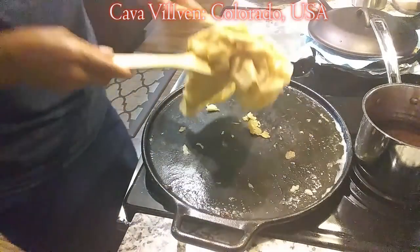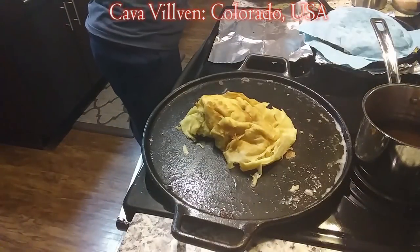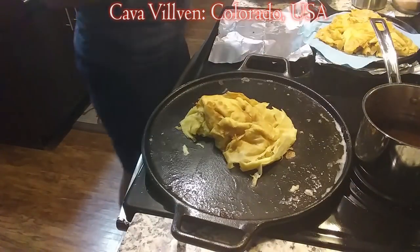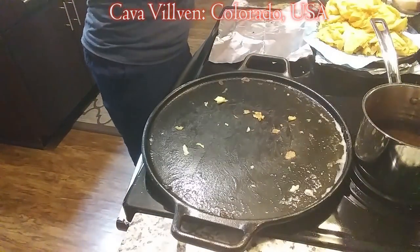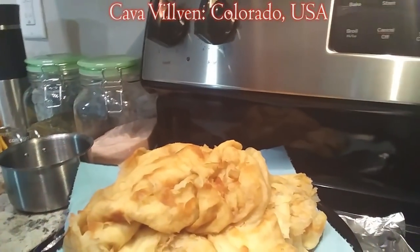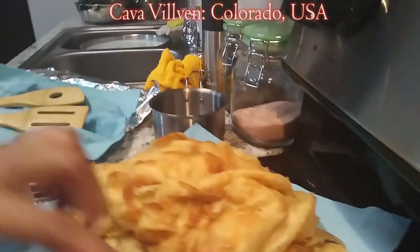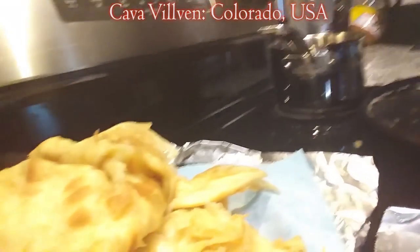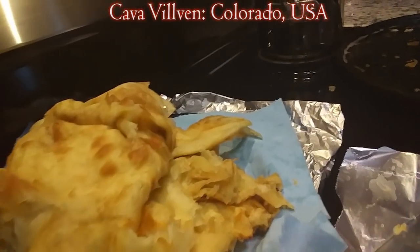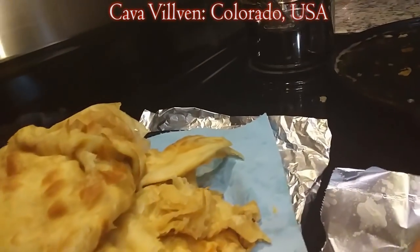What do you think? How does it look? Okay, this gets turned off. I think it's finally dinner time. What do you think? Passable for the first shot? It is soft, but I need to figure out how to handle the cast iron.